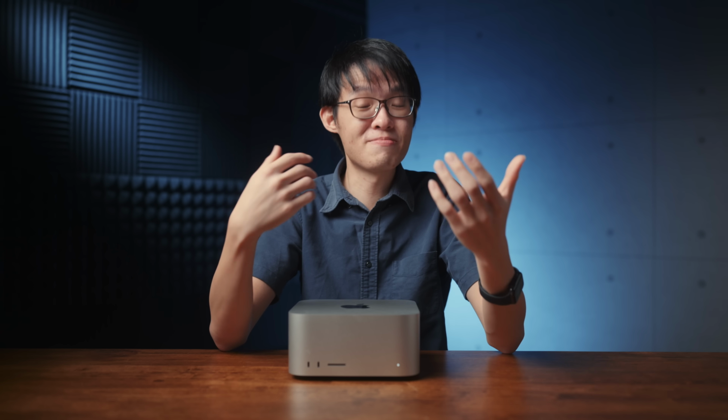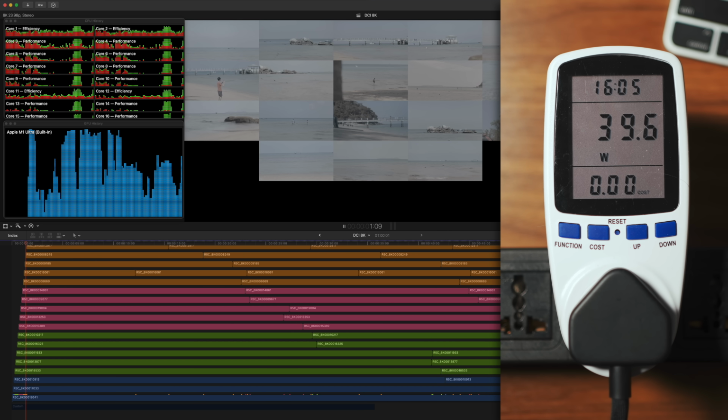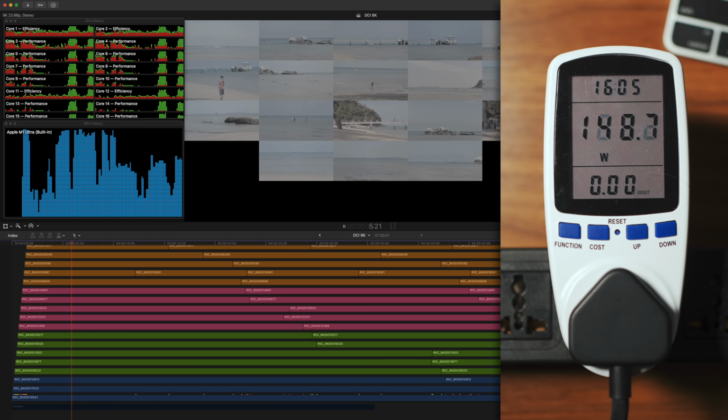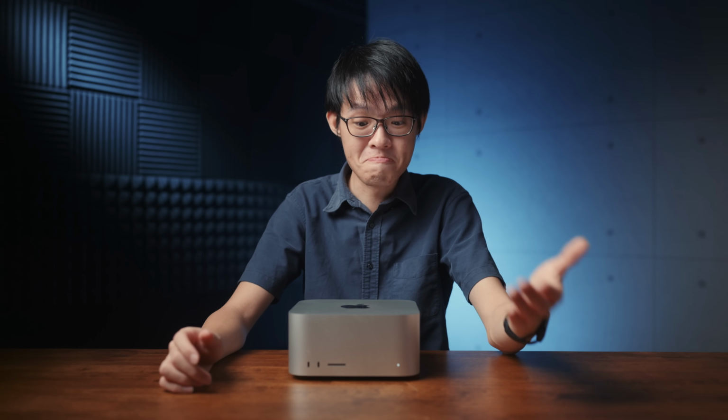Yet again, the highest amount of power I was able to make it draw was by doing those 18 streams of ProRes again, because it maxes out both the CPU and GPU. And with that, I got around 150 watts. Still so far away from that theoretical 370 watts. What?